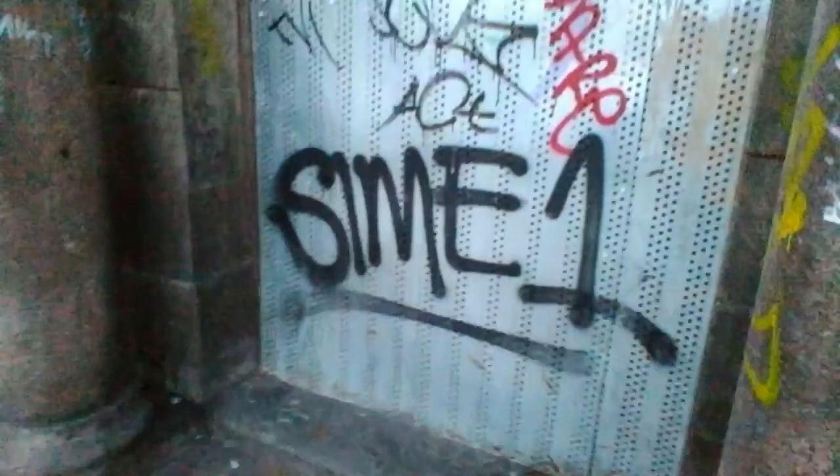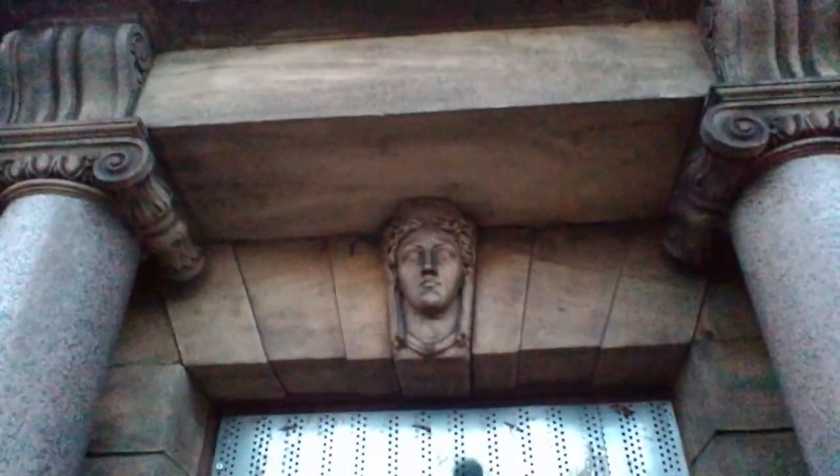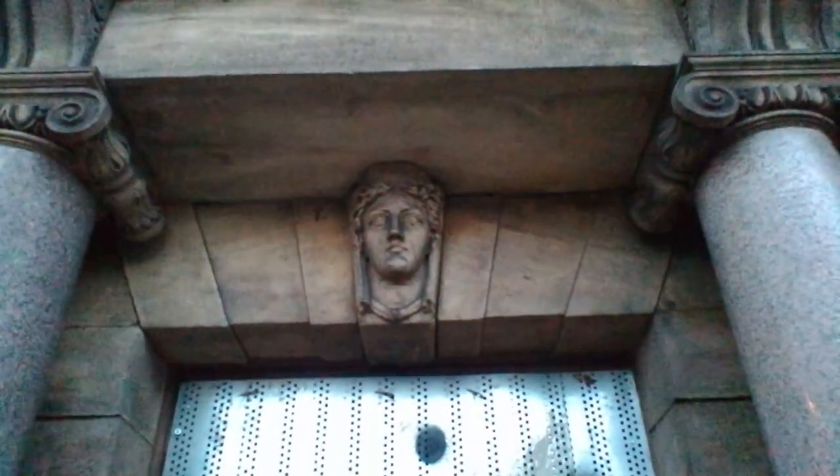The gates. He's a Jack Don. This is the doorway with another one of these faces, which I think is Minerva. Around this corner, on the other side.